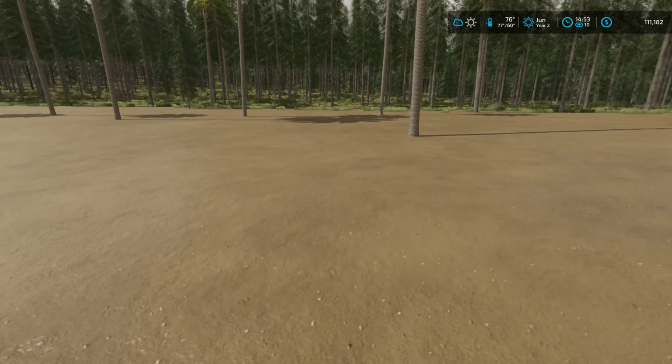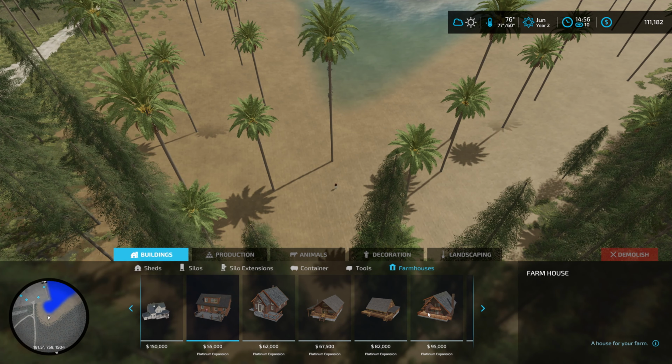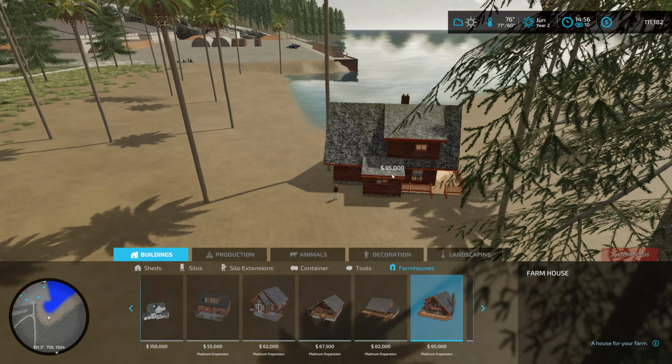This nice little flat spot in here. We'll have to make our home a home later on, but for now I will need a place to kind of sleep, right? And let's see, I think as we know, we got the cash. Why not go with a little bit bigger house than what I was originally looking at?